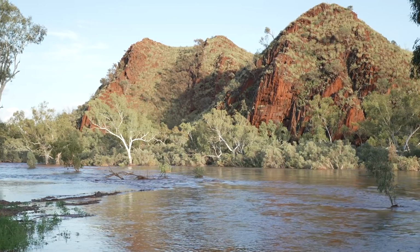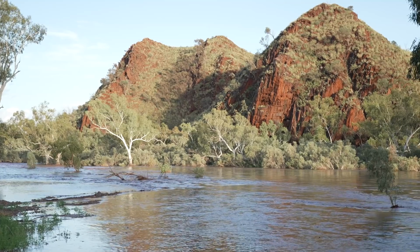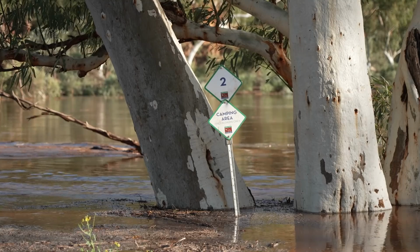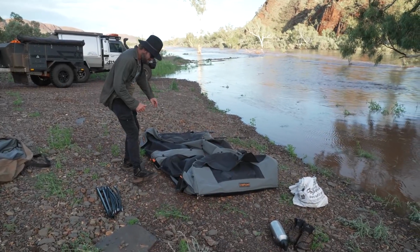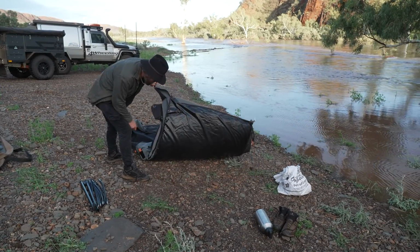Camping in the riverbed is absolutely crazy, and we've never done it. But in wet season, even a designated campsite like this one can flood out. It is incredible. In part 10 of Project Luxy, we're going to talk about fuel capacity.